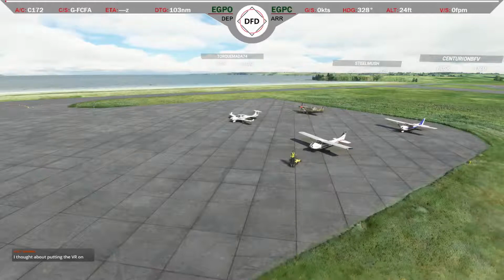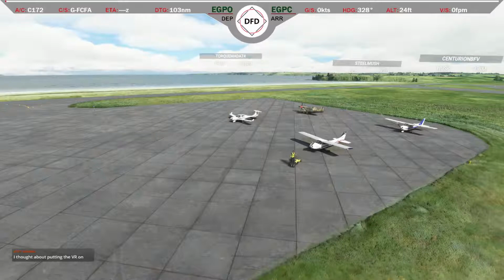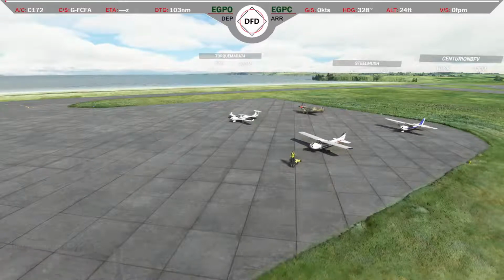Let's see. It is about an hour and 20 minutes or so for the flight, although we'll see how it goes. Running live weather, and I've rolled the time back a bit. So for me, it is about 6 p.m. or so. So it gives us a little bit more sunlight to play with.